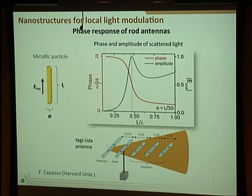Suppose you have a metallic particle of length L and diameter A. If you illuminate this metallic particle with light, basically you will put the electrons here to move, and this will emit light again. It's an antenna, it's a nano antenna. And these are the properties of this antenna.